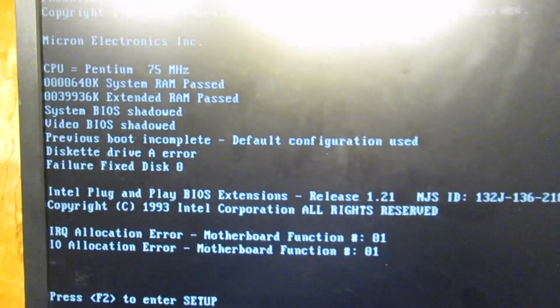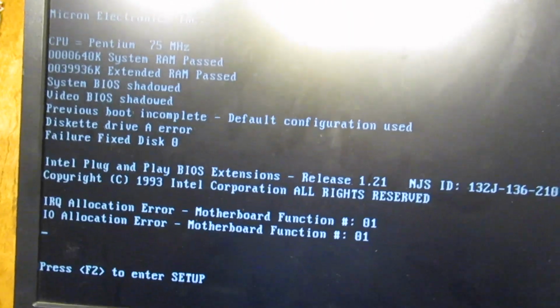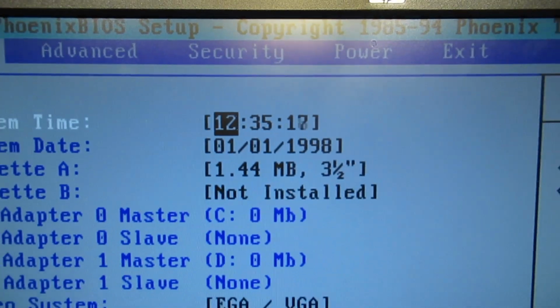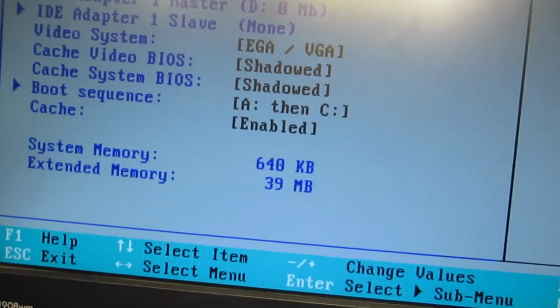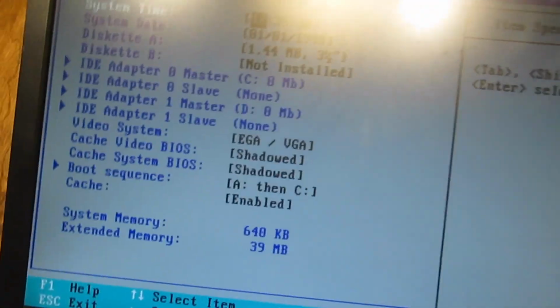So we do get this far. I just can't get it to see anything. It's still thinking about something. There we go. So as you can see, I set the date and time, just something old, but it's keeping it. Before it was a bunch of mess. It sees all the memory. I have both of these turned on because I was messing with it.